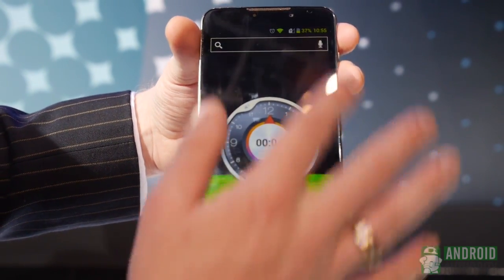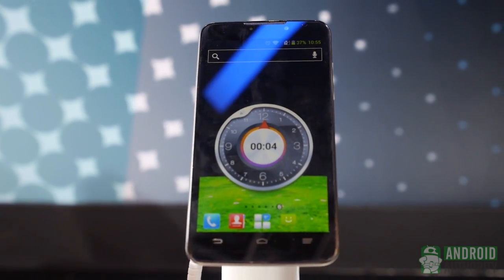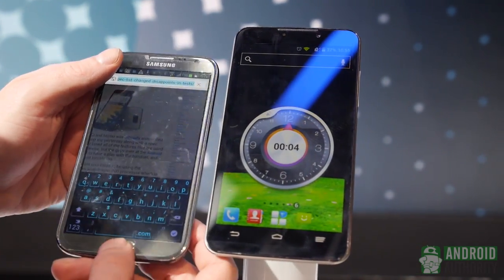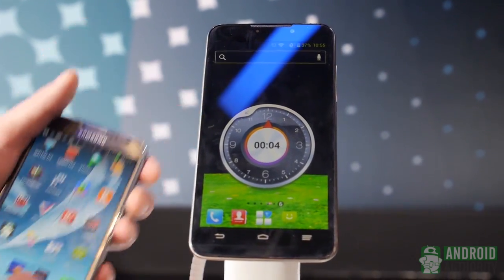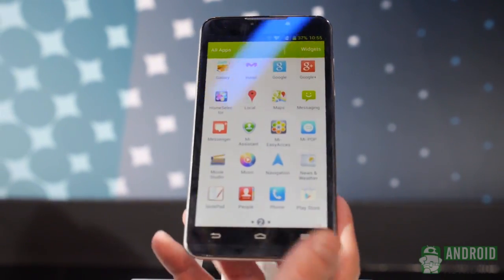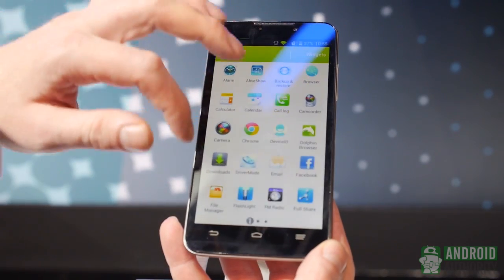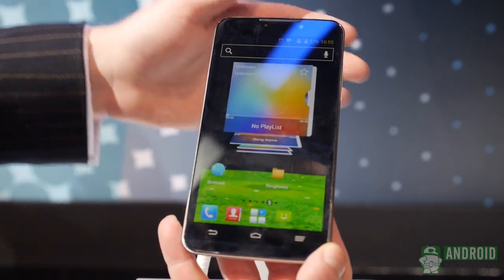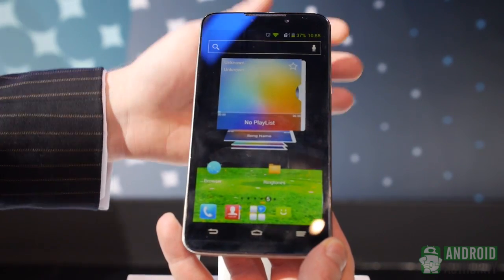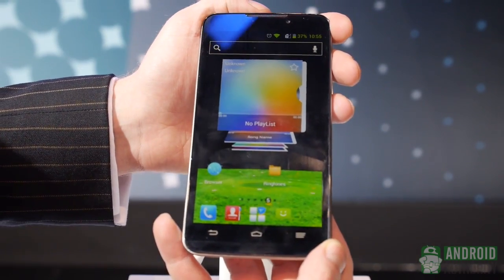Thing is though, at 5.7 inches it's really, really large. You'll see it's actually even bigger than the Galaxy Note 2. So this is going to be a device that is going to require two-handed operation pretty much at all times. The performance isn't too bad. It tends to lag a little bit here in their app drawer. But it's probably going to go on the market by the middle of April, and it's going to have a really aggressive price point, probably around $500.